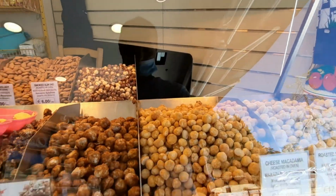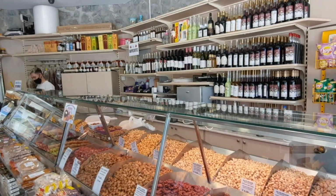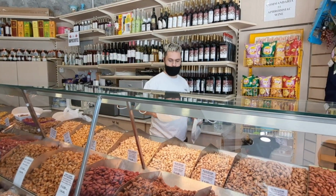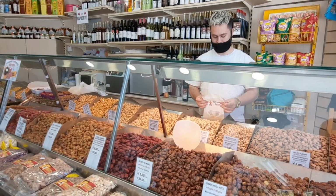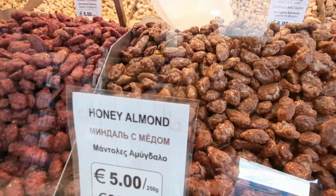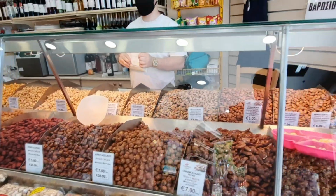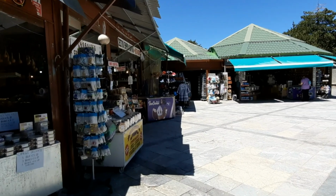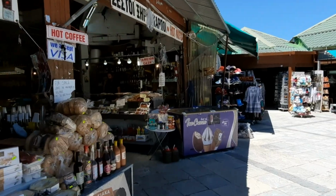More nuts. Dried fruit. So we've got €5 worth of nuts coming up, covered in beautiful sugar. That's honey almond. Right, so there's some more of these local gift shops with nuts and dried fruit.